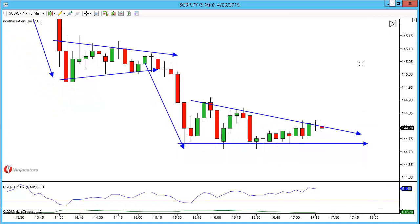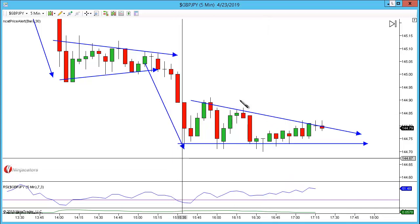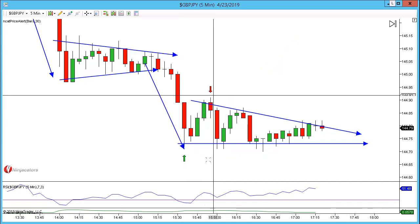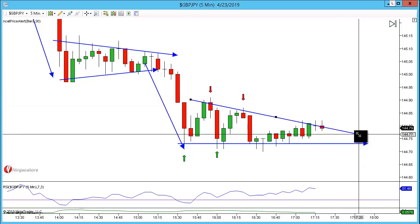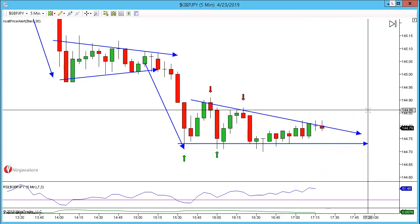Okay, so what we have here, this triangle is defined by having a directional pole first of all, which you can clearly see here. We then have a minimum of 2 touches either side, so that's 4 touches, and we have it on the closes of the candles. I'm just going to move that to there. On these smaller time frames, you're really looking for 3 touches either side for additional confirmation.